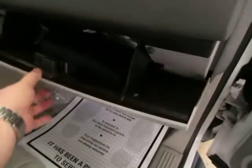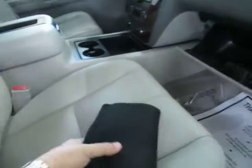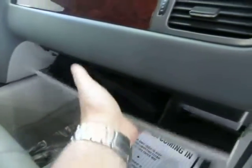Really nice condition. Your main glove box is over here, and in here is the owner's manual with its casing and all supplemental books that you need for the vehicle's operation.